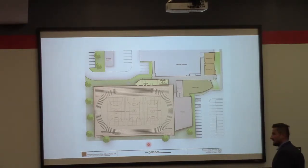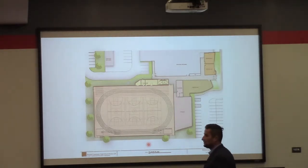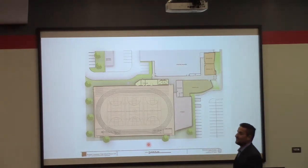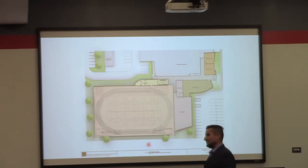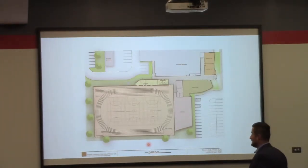Each school has got identical amenities, just configured differently based on existing conditions. What's unique to Bremen is there'll be a new suitable wrestling dedicated area, which Bremen does not have. Wrestling? Yeah. So we think you'll be very pleased with this. We plan for 18 practice wrestling rings.